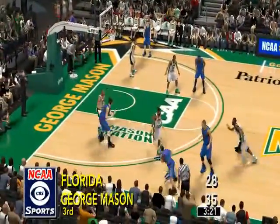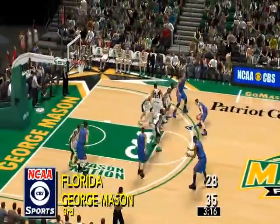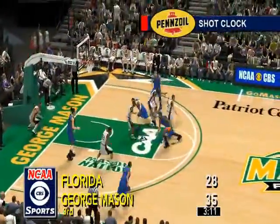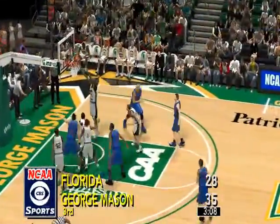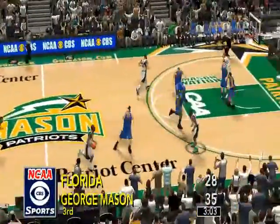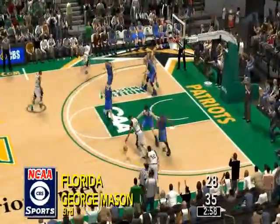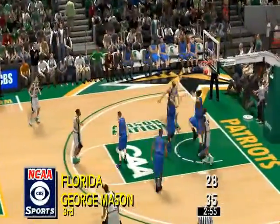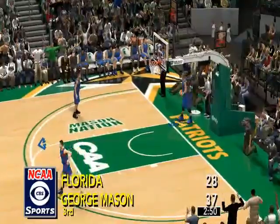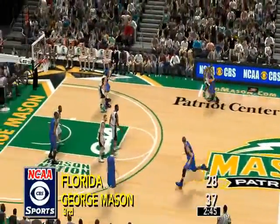Number 42. He's guarded by Thomas. He feeds it to Brewer. Just 5 on the clock. It's hauled in by Thomas. Thomas got 3 rebounds now in this one. He passes to Campbell. Back to Thomas. The finger roll finish at the bucket. Thomas got 6 points. And they're beginning to fall apart a little bit defensively, especially inside. Well, that's 4 straight buckets now at the rim.